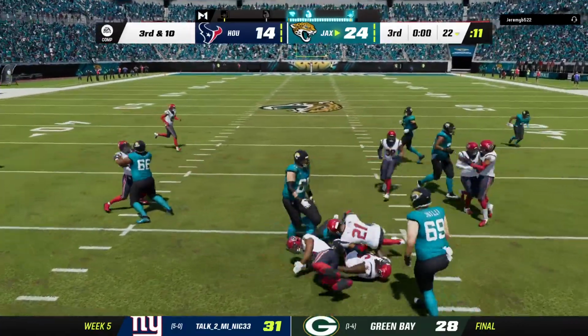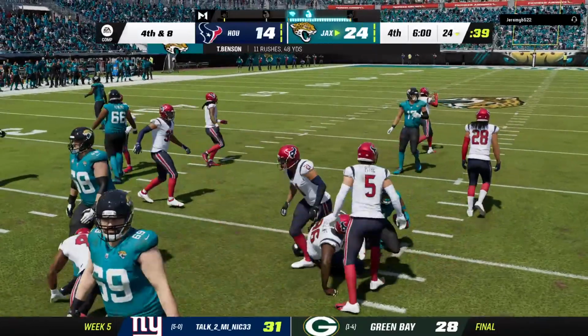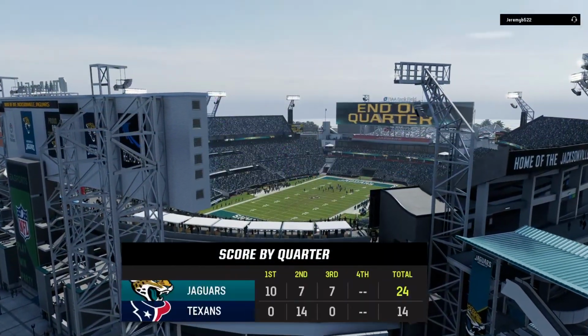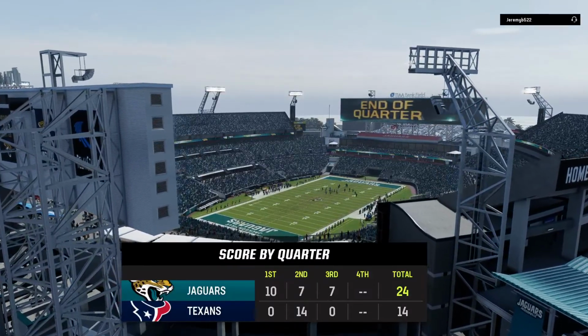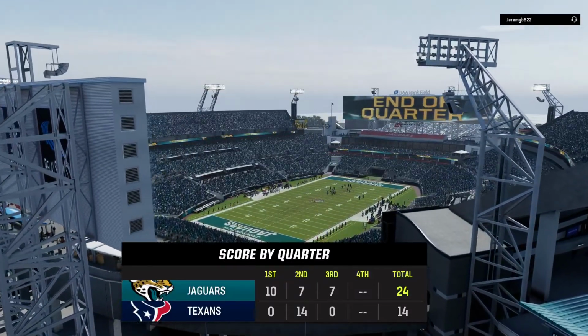Hands it off out of the gun. And he'll be stopped here well short of the first down at the 24-yard line. 3 quarters have come and gone. You are watching the NFL on EA Sports.